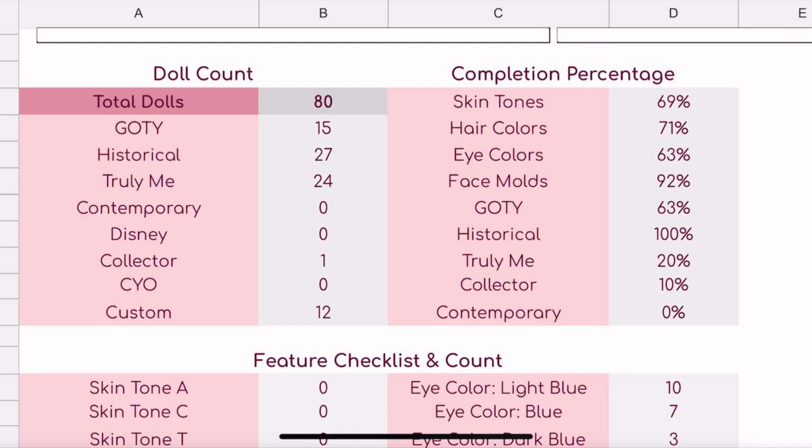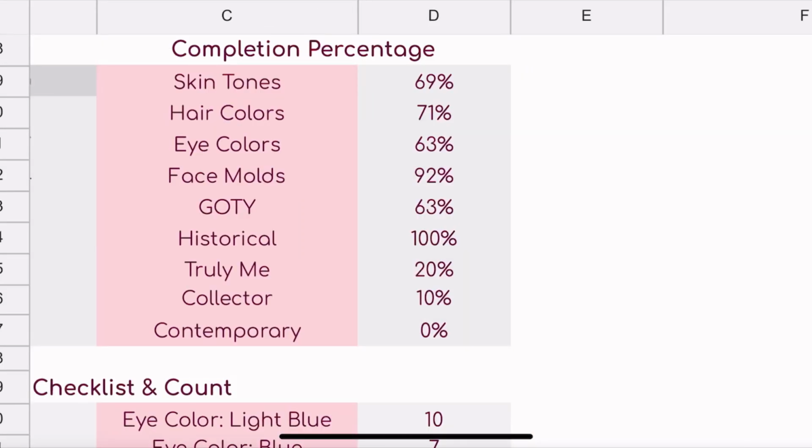Create your owns, I have 0. I know the time will come. I promise you that. Customs, I have 12, which is not actually terrible. I don't think I had a lot of customs, and I actually don't. I probably had more back in the day, but I have since changed up the way I collect customs. The completion percentage is very, very cool, and I thoroughly enjoy this.